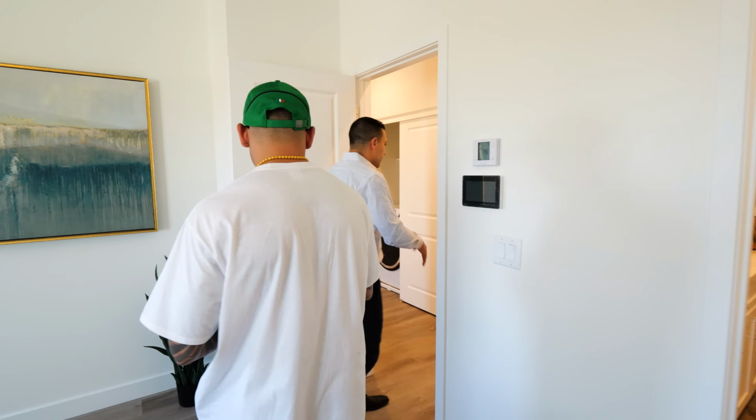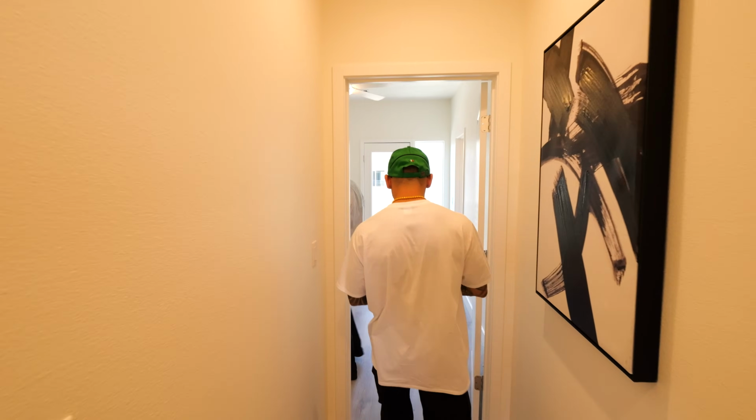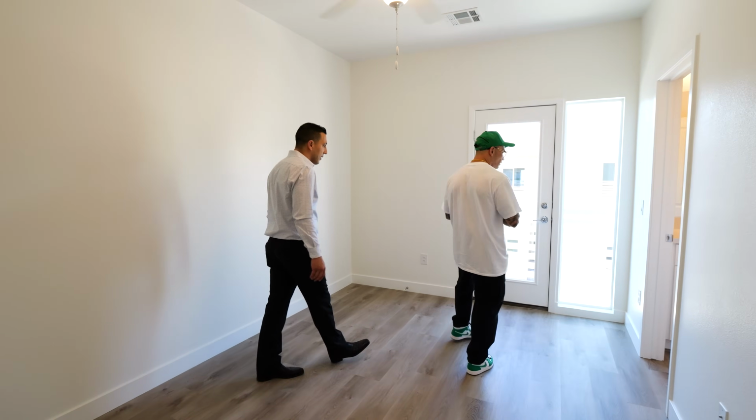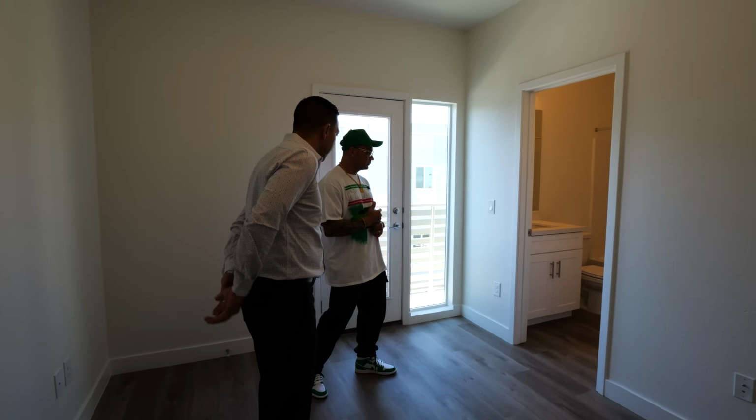Okay. All right. And then across, you'll have your third, I'm sorry, potentially the fourth bedroom. And then this one, we just have it vacant. Again, just to give the buyers a feel for what they can expect when they move in. Own bathroom, closet, and private balcony as well.